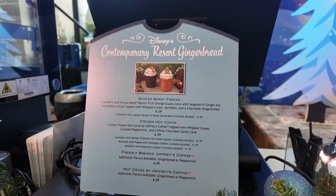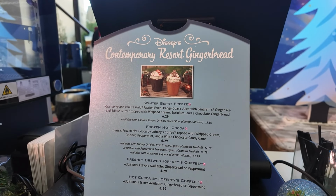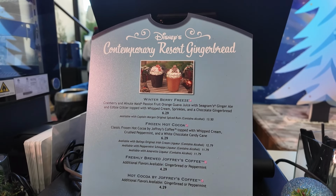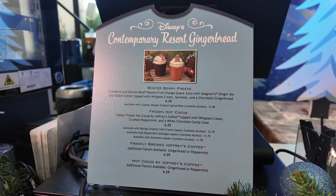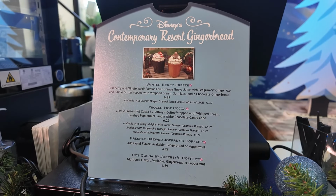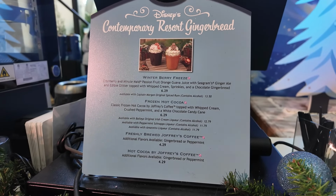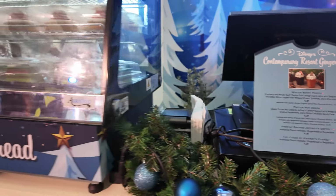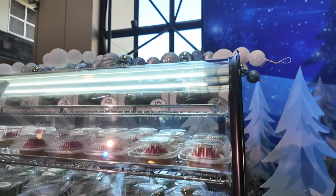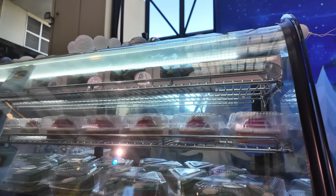They also have some drinks here, and some of them have alcohol. The winter berry freeze there contains alcohol, and then you can add it on to the hot cocoa. Is frozen hot cocoa? That's an interesting name for something. It's an oxymoron. And then, of course, your Joffrey's coffees. And then they also have a case with other pastries and just delicious things.